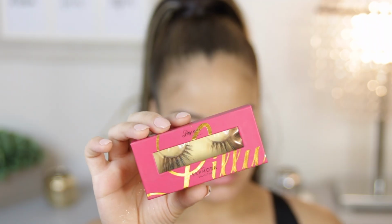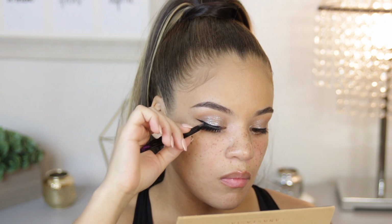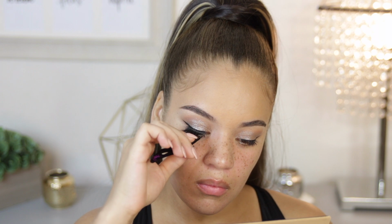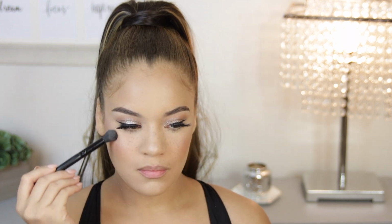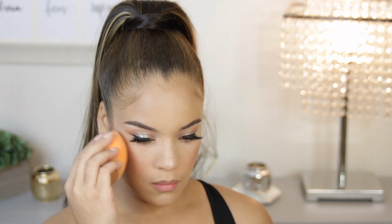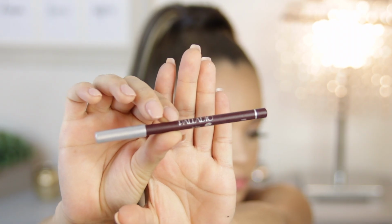For lashes today, I'm going to be using the Lilly lashes in the style Havana. And then what I'm going to do is just move into highlighter. I did skip foundation and concealer for this video, but I will have the products listed down below for you guys. So moving straight into highlight, I'm going to use Tarte Pro Glow highlight and contour set, and I'm using these 2 highlights that I pointed at there, and I'm going to apply that to my cheekbones, and then I'm going to go over that with a wet beauty sponge just to seal that highlight in.